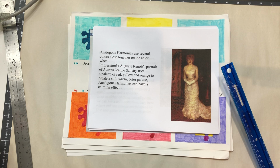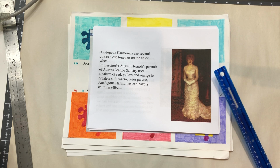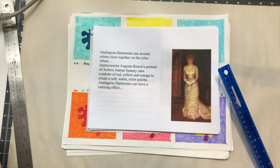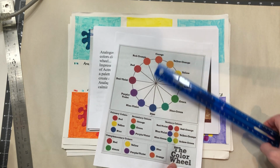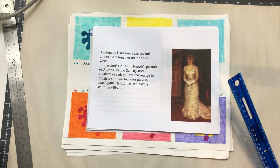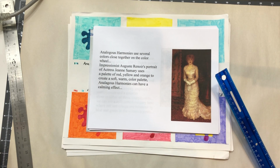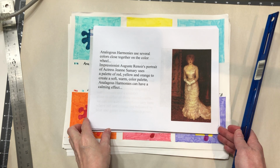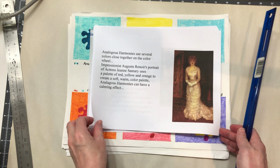Beautiful portrait that he did, and you can see the colors are very neutralized. You've got lots of white and black added in. Neutralizing also means when you add two complements to each other. If I add blue and orange together, eventually I'll get to gray, and that's true of all the complements, which are directly opposite. Here we've got mostly colors that are mixed from reds, yellows, and oranges, and a lot of neutrals added in.